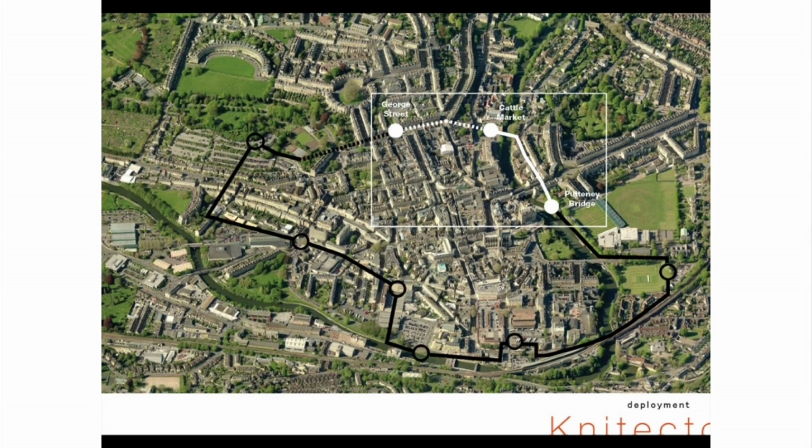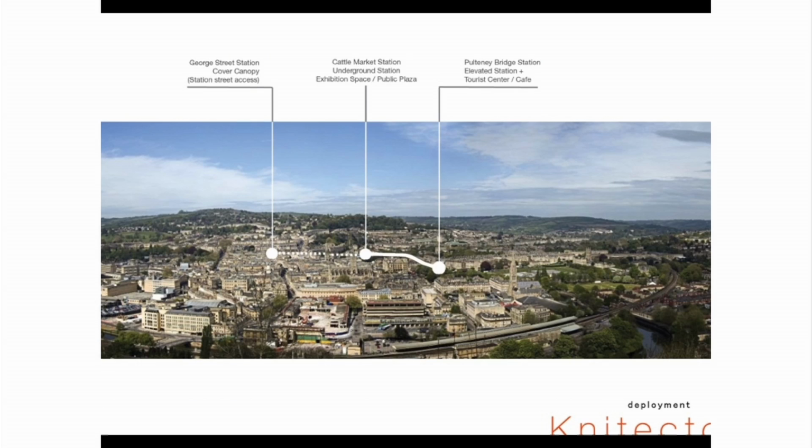To understand the prototyping and deployment of this, we used 3 real scenarios. There was a proposal for a PRT system in the city of Bath, a city of 80,000 with 4 million visitors a year. We selected 3 stations because of 3 different scales, and on these 3 stations, we decided to test different things that could happen with the machine deployment.